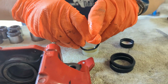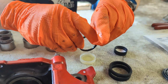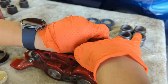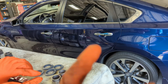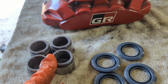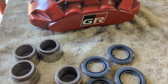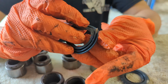All right, so basically next step, just lube up these O-rings, just like so, so they're not going in completely dry. And then you're not going to get a good view, but basically just kind of finger it around. Yeah, that's right. Just finger it around until it goes into the gap, and that part is done. Next up, we'll go ahead and grease these boots, slide them on the new pistons, grease up the pistons, and voila, we are done.